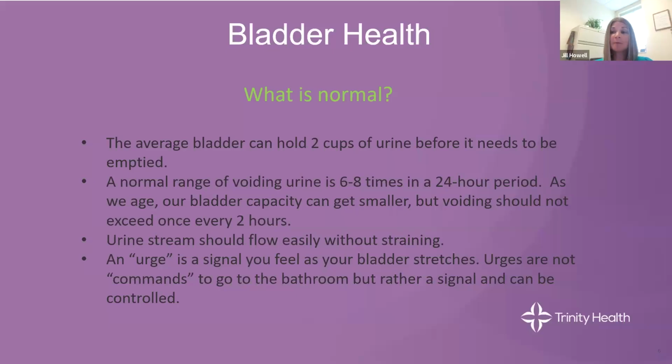So what is normal bladder health? The average bladder can hold 2 cups of urine before it needs to be emptied. A normal range of voiding urine is 6 to 8 times a day in a 24-hour period. As we age, though, our bladder capacity can get smaller and you can go a little bit more frequently. But voiding should not exceed once every 2 hours. So if you're going every hour, half hour, or 10 to 15 minutes, you do have a bladder dysfunction.